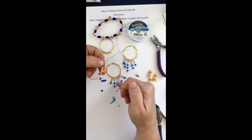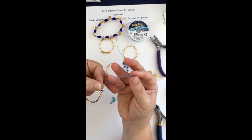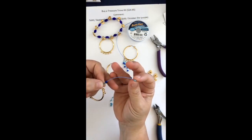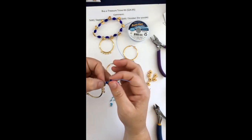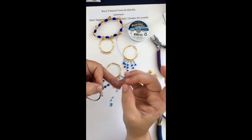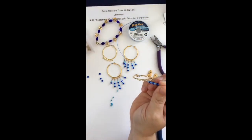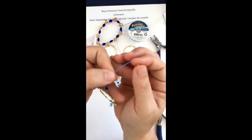So this middle one has a bugle bead, a seed bead, a bugle bead, and a seed bead, a bugle bead, and a seed bead. And then I'm going to string one of the 2x2 millimeter gold filled crimp tubes onto the end of the wire.